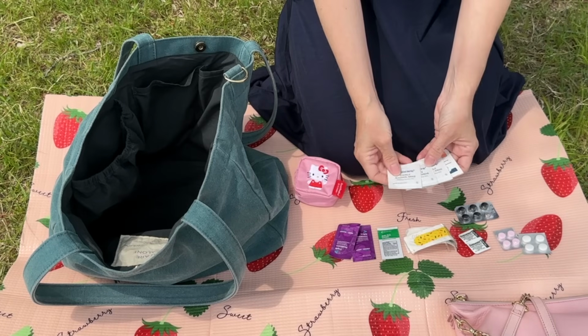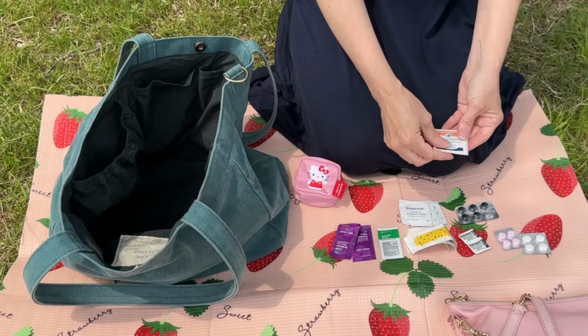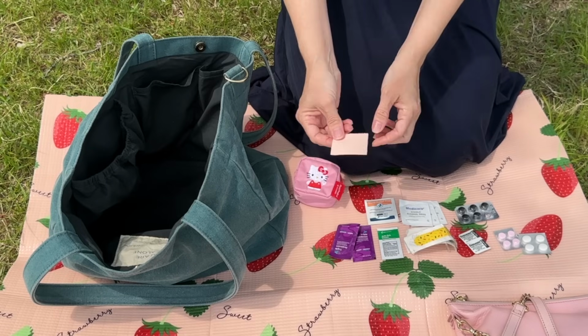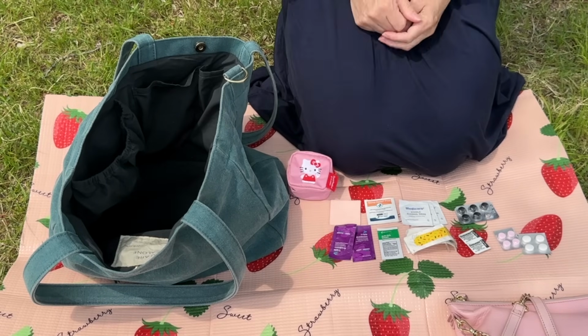To go along with the bandages, some alcohol prep pads. This is a sting relief pad, and this is some Moleskin that's good to put on if you get a blister from all the walking.